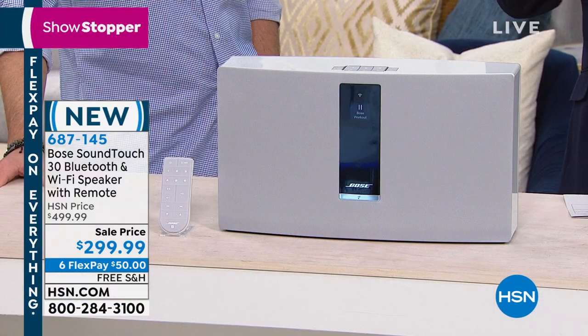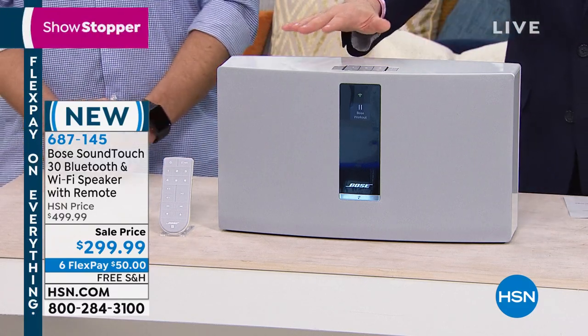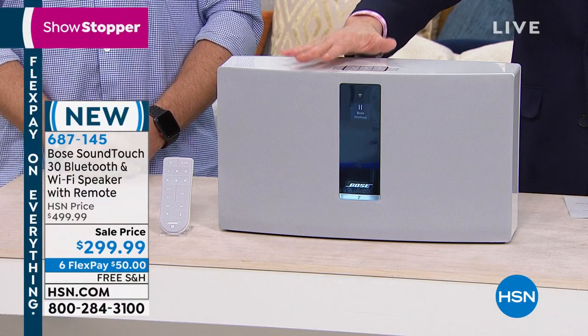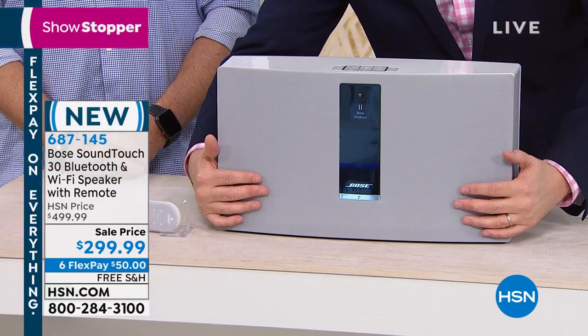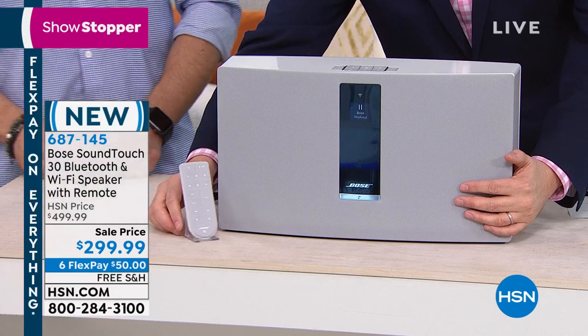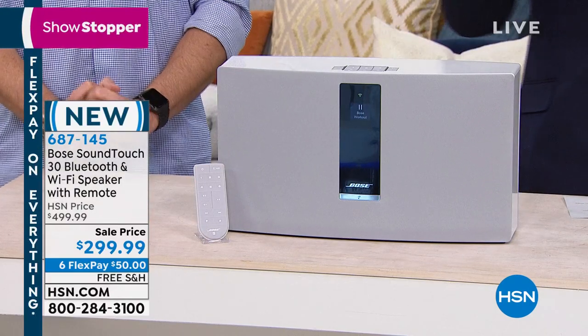This is a speaker that's going to give you your really best of everything. Whether it's the digital radio, internet radio, Bluetooth, or connecting this to your tablet, your phone, all of your favorite songs on a wall of sound. I mean, that's the joy. And as you can tell, as I knock it over, the remote control as well gives you access all areas with this.